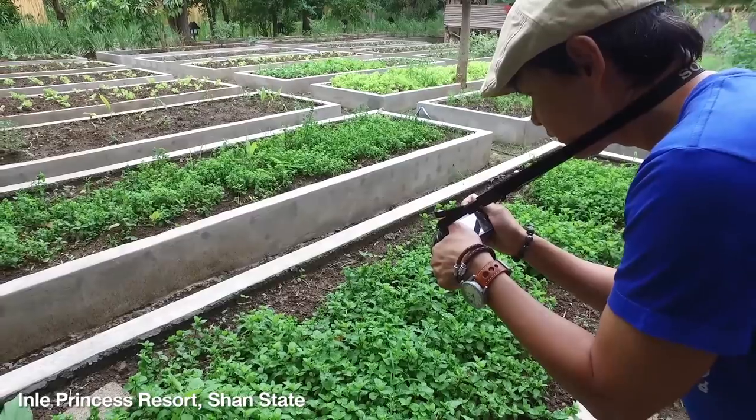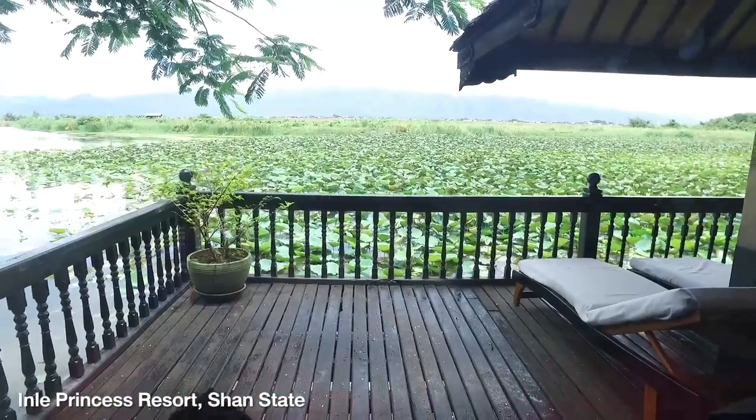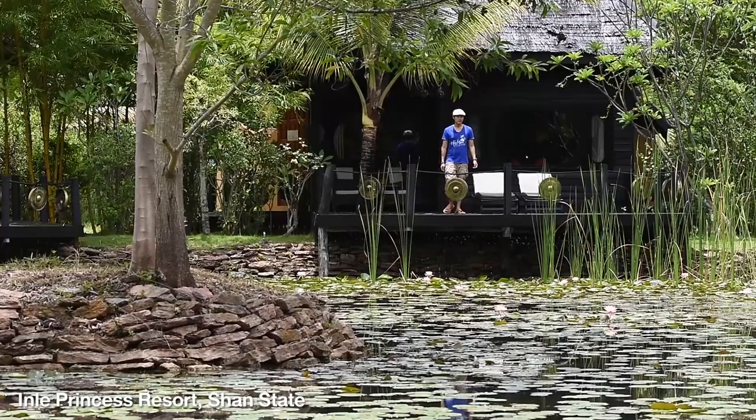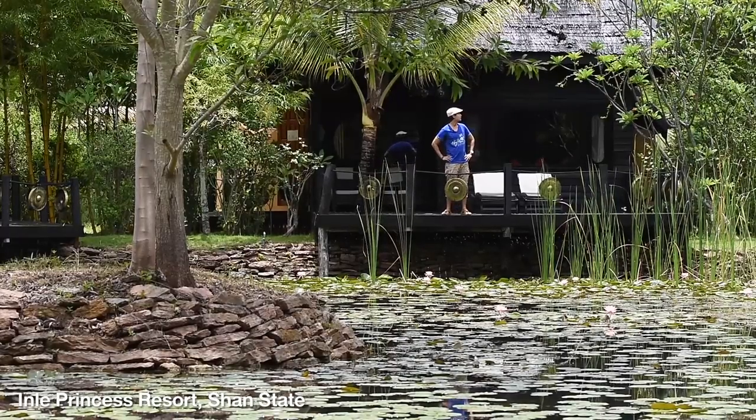We've traveled around 200 kilometers northeast of Nay Pyi Taw, and here we are at a beautiful place, Inle Princess Resort in Shan State.